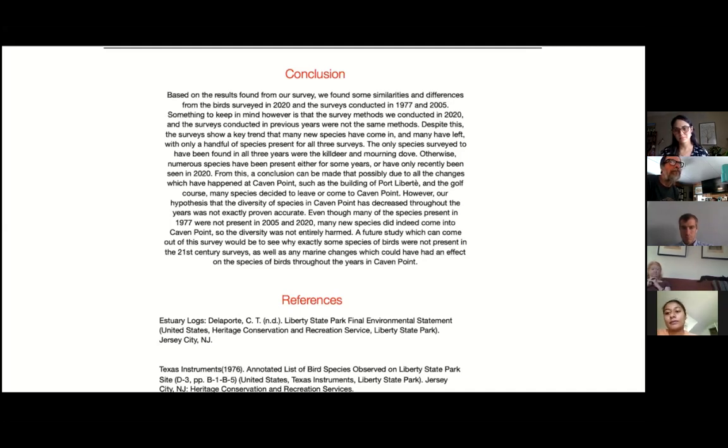That's definitely a really good future study idea. We can definitely do that in the future. Because while we were researching, that was a question a lot of us thought about, how exactly Caven Point has an effect on these species and the presence of them. So I feel like that's definitely something really interesting to look forward to in the future.